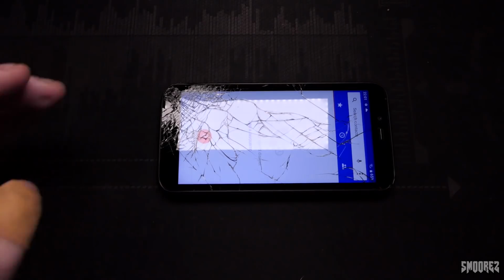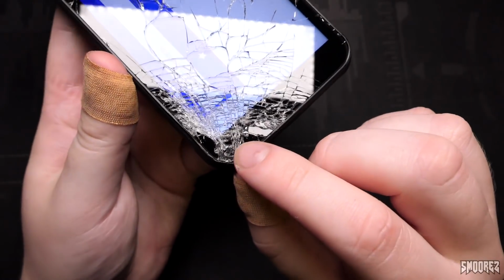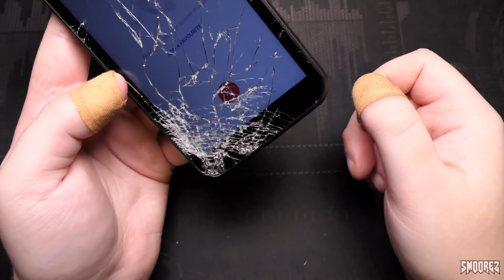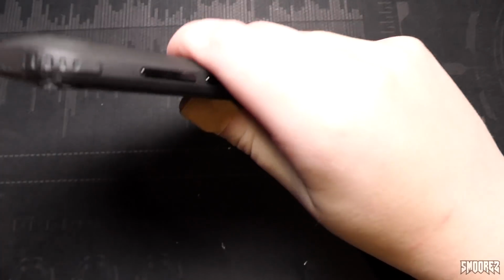I left the screen protector on for a reason. I guess you can see why. Nice big ding in it just right there from where I kind of threw it. There's just this nice big hole right there. So it's not waterproof anymore. Unfortunately, there's just glass everywhere. I probably shouldn't have done that actually. I'll just get the bigger shards and throw them out.